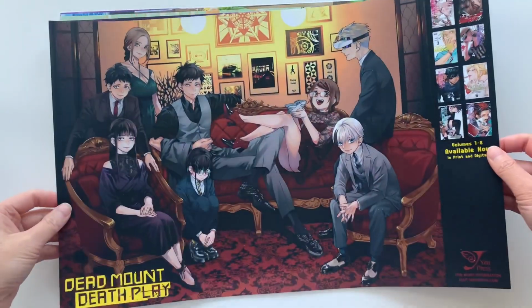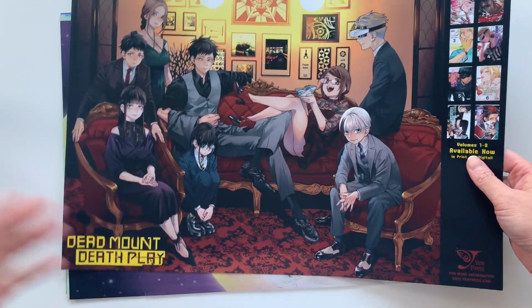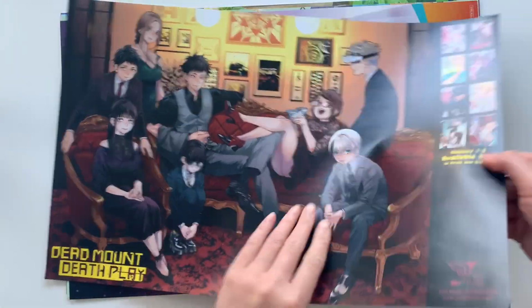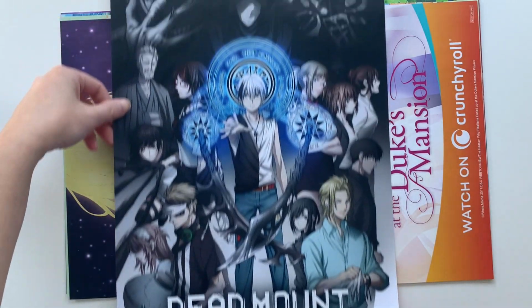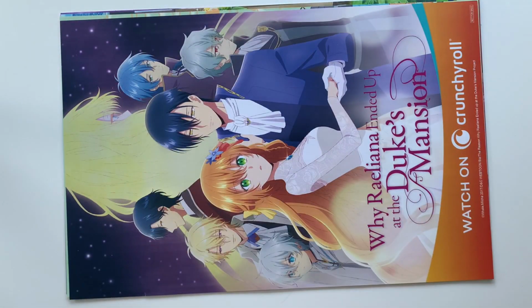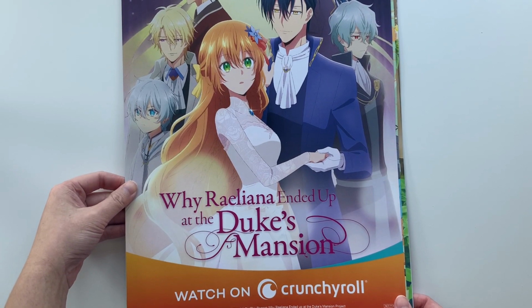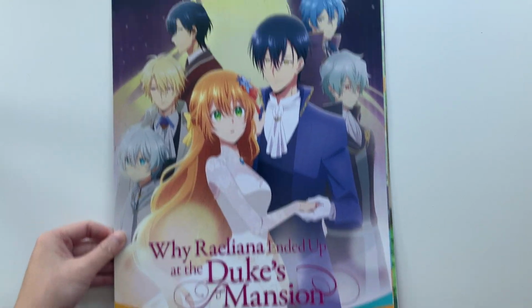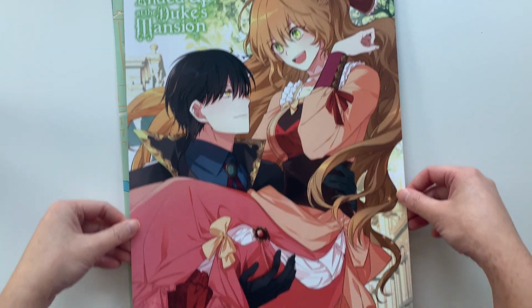So we have here some Crunchyroll posters for their spring anime series. We have Dead Mouth Dead Play, and then there's a visual on the back as well, which I think is the anime key visual. Then we have Why Raeliana Ended Up at the Duke's Mansion anime visual. And I think this is one of the manhwa covers.